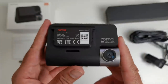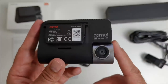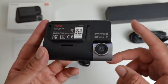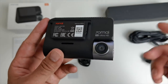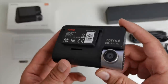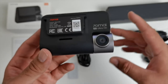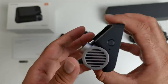Now this supports super night vision, and you also have 3D DNR, which is dynamic noise reduction. Now you've got parking surveillance mode, auto collision detection, a built-in GPS, and a smartphone app which will help you control all functions and also download footage when you need it. This dash camera also has an ADAS, which stands for Advanced Driving Assistance System, which will basically assist you whilst you're driving. So when you change lanes or if you're too close to the car in front, it will alert you and let you know. So that's supposed to help you drive more safely.